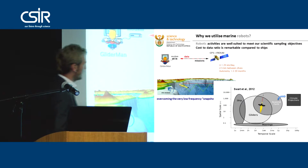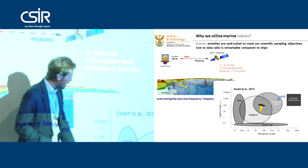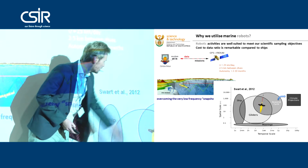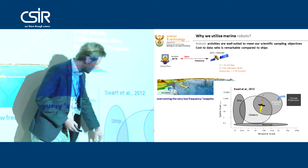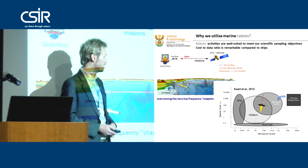And one particular uniqueness about the gliders is that before we had gliders, and this is sort of a Venn diagram in space and time. So here we have the spatial scales going from small to big, and the time from very short to long time scales there. And you see that ships were very well adapted at doing the large spatial scale sampling, so they could go over 1,000 kilometers in quite a short period of time.